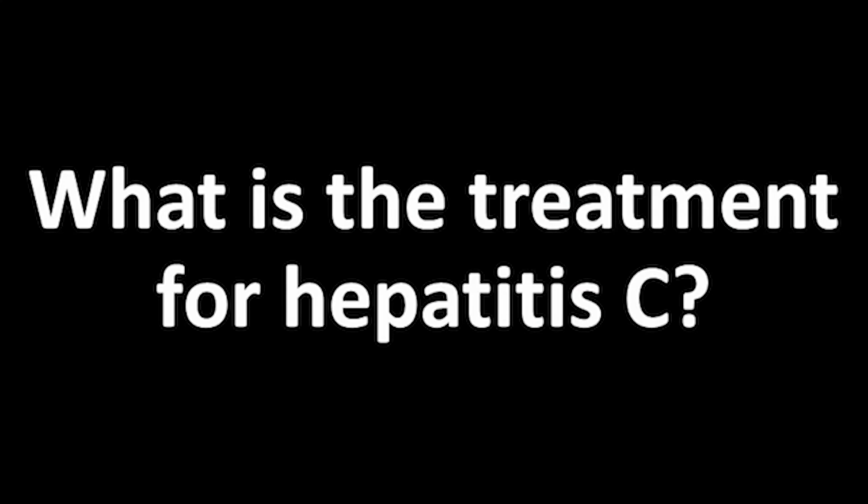So one of my favorite questions is, what is the treatment for hepatitis C? A while ago, hepatitis C treatment really had a lot of side effects. It was injection medication, and it didn't always work that well. But for the last decade, we have had incredibly easy to use all pill therapy. The medications are given for between 8 weeks and 12 weeks for almost everybody. They have cure rates of nearly 100%.